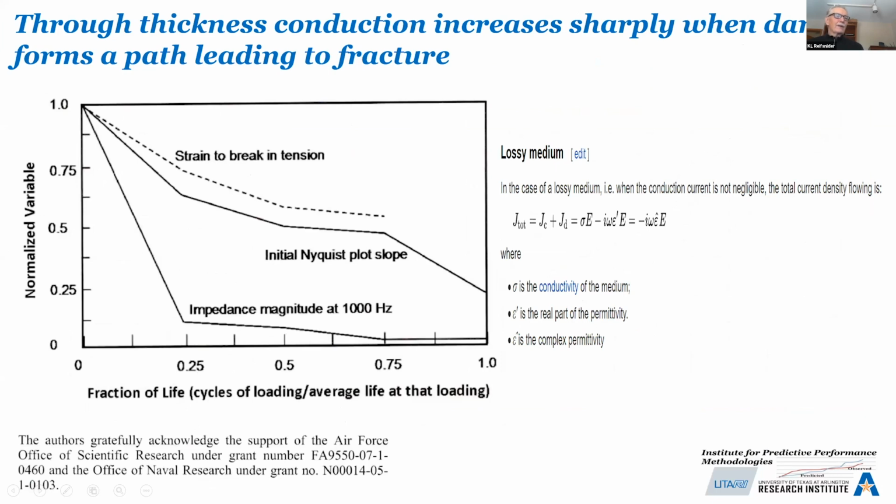And what he did was he said, I'm going to look at that slope, quantitative impedance slope, as a function of fraction of fatigue life. So he stopped the test from time to time, broke the specimen, measured strain to break, compared that to the initial Nyquist slope, and they are quantitatively quite similar in their behavior, as you can see in the top two lines. So his conclusion was, well, that's pretty interesting. There must be information here that has a lot to do with the final strength of this specimen.